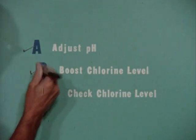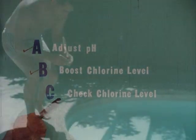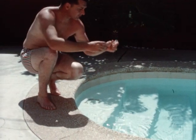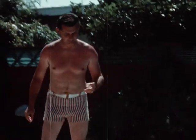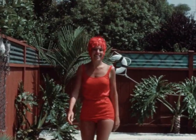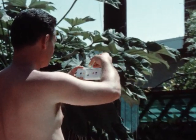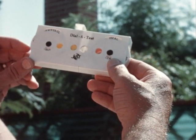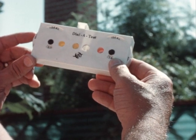And now for step C. Check for chlorine residual every day. To do this, take a sample of water from your pool. Add clear indicator solution to the sample and compare with the yellow color standard in your test kit. If the chlorine residual is in the acceptable range, you're all set for a refreshing swim. If not, add enough Perchloron to bring the chlorine residual up to the acceptable level.